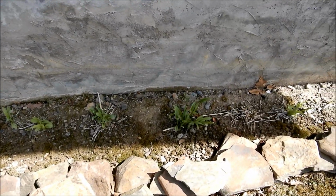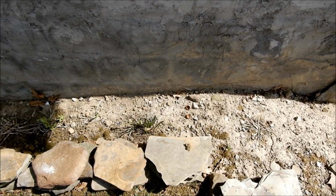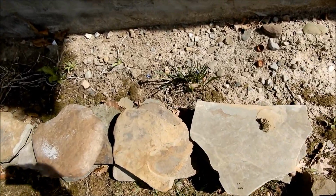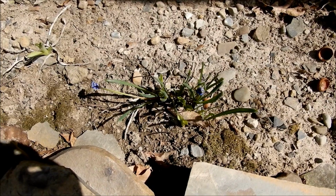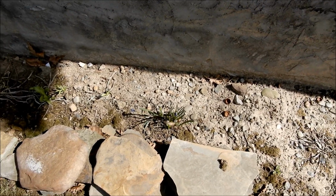But I still have a while. Mine usually don't bloom until, gosh, sometimes like the 1st of July they start to bloom. I've even had them a little bit later. And here I have some little wee violets that must have been mixed in with one of my lilies, because I didn't plant it there. It just kind of popped up on its own.